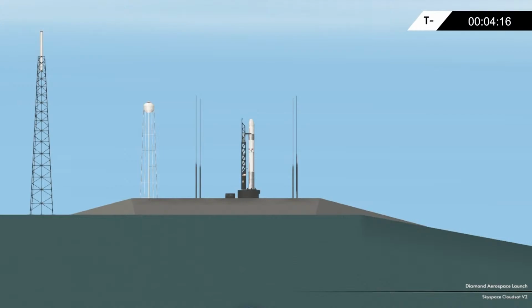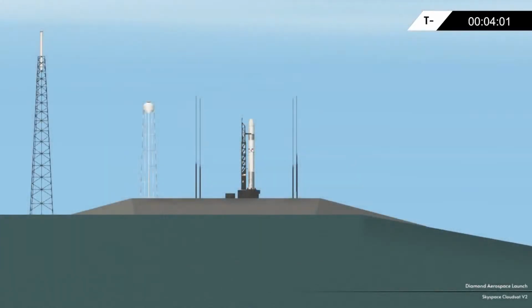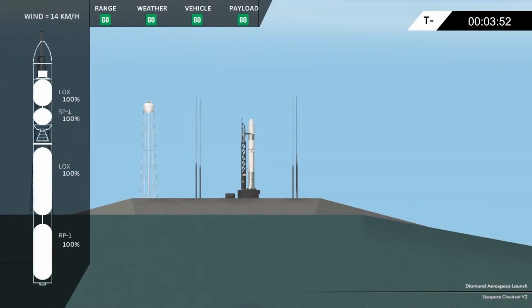Welcome back to another launch webcast. My name is Aubrey Fitzgerald, and I'm Principal Integration Engineer for Diamond Aerospace. We already attempted to launch this vehicle before, but unfortunately the weather did not cooperate and we scrubbed the mission. We're now at the second attempt of launching this vehicle into low Earth orbit. The weather is about 89% go for today's launch. No issues running for today's launch.